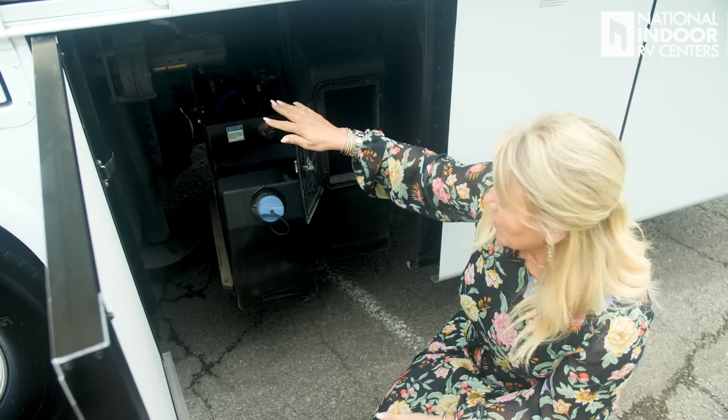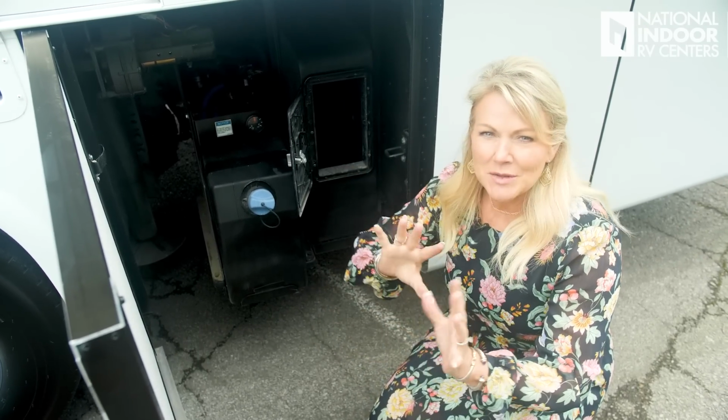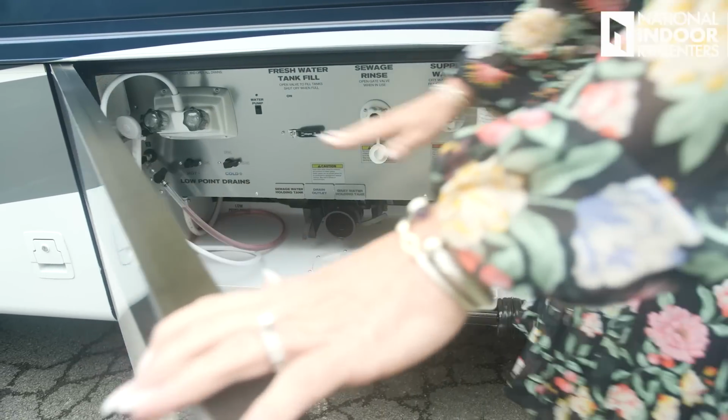We also have a little spot here, an extra spot for our Stinky Slinky if you want to keep it in here. So keep it out of your wet bay, keep that nice and clean, put all the dirty stuff in here. Now to our wet bay.